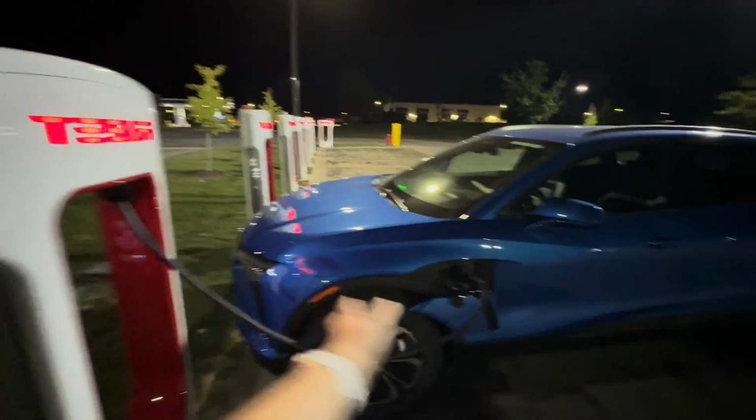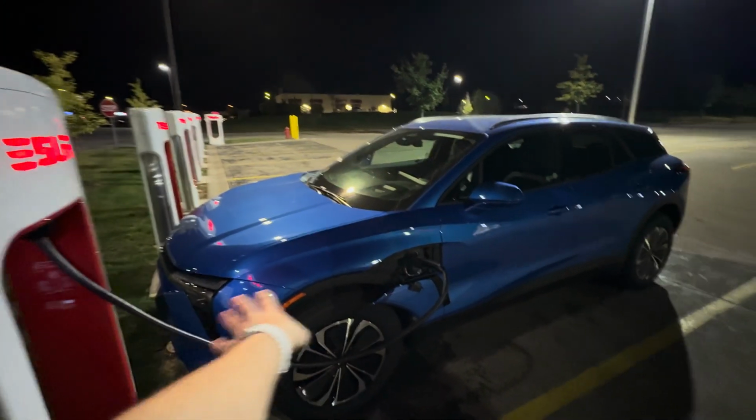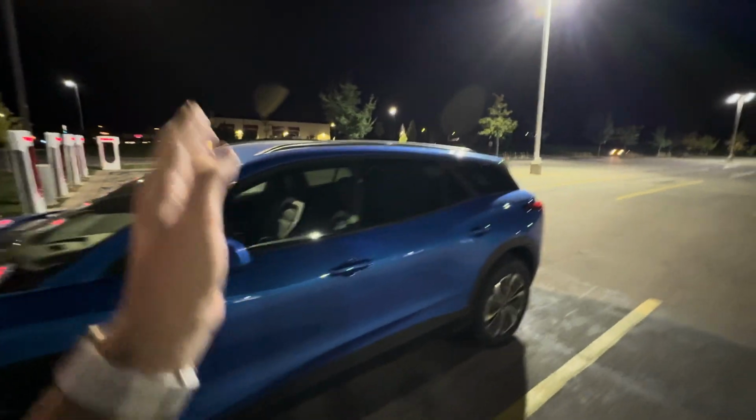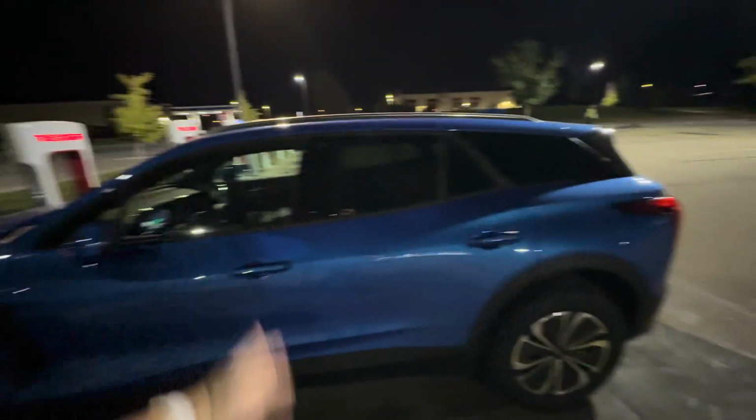But this is a Blazer EV LT. We have the 19-inch wheels. This is in Riptide Blue. I had to look that up. And it's the LT trim all-wheel drive. It's a pretty nice vehicle, I must say.